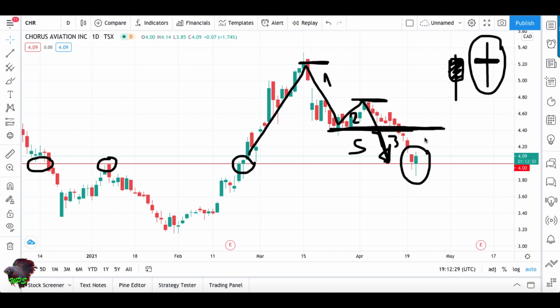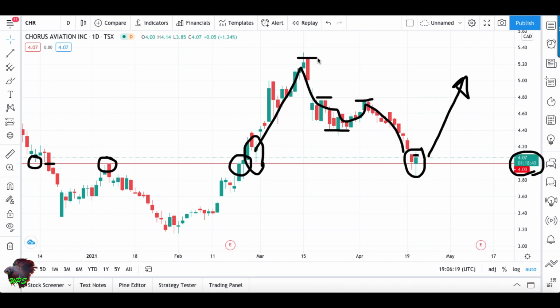So that's how I see Chorus Aviation at the moment. It is sitting in the right spot. This is a good support area. However, how the candle is going to develop, we can see only at the end of the market day. So that's how I see the markets today.